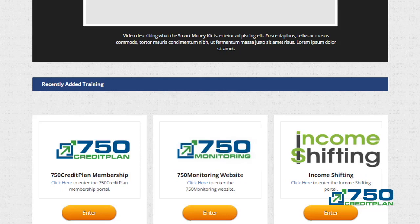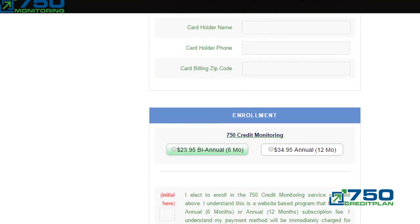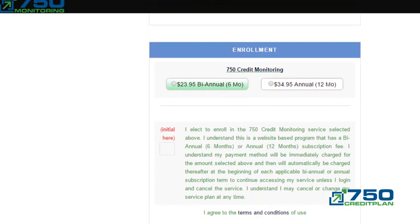The Smart Money system also offers 750 Monitoring. With 750 Monitoring, you're able to track and monitor changes in your credit. If there are any significant changes or suspicious activity, you are immediately notified. 750 Monitoring offers one of the lowest cost points in the industry for credit monitoring.